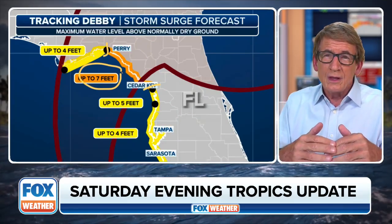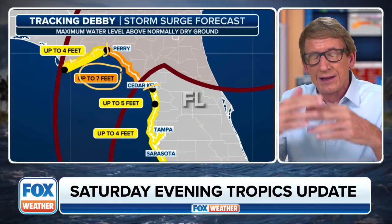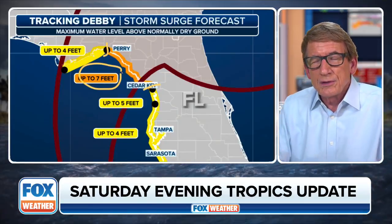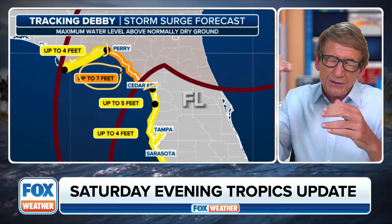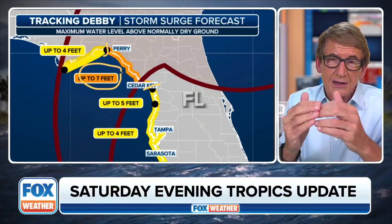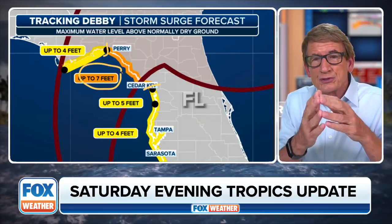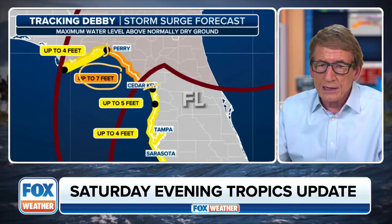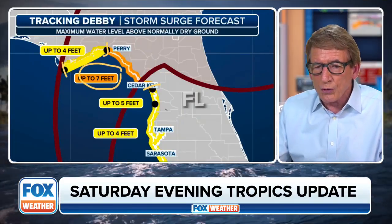Now, that includes whatever the tide is. So if it comes in at high tide, then somewhere in there is going to get 7 feet above the normal high tide if the forecast is right. If it's a lower tide, then you can take a couple feet off of that. But in any case, high storm surge, deadly storm surge in that part of the Big Bend. In fact, high storm surge all the way from about Apalachicola here, all the way around.